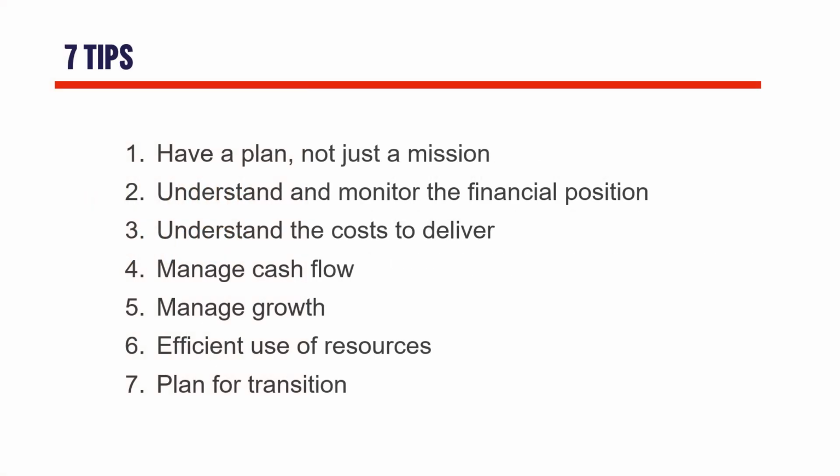So there you have it, our 7 financial tips for not-for-profits. Have a plan, not just a mission. This will help to clarify what your objectives are and why, how you're going to achieve them, and whether you've achieved your mission. Understanding and monitoring the financial position of your organisation enables you to clearly articulate to stakeholders how the organisation is going financially and helps the organisation to better manage its finances to be able to deliver more effectively on its mission or purpose.